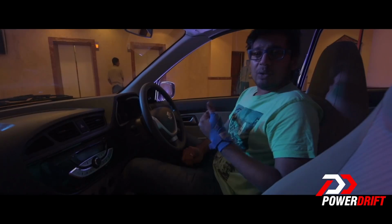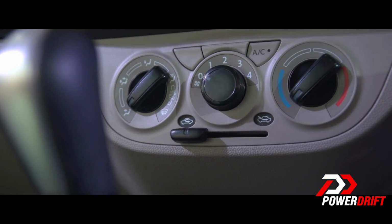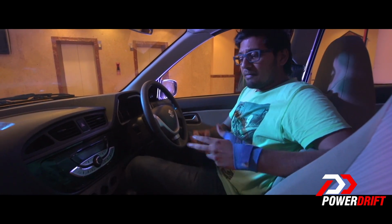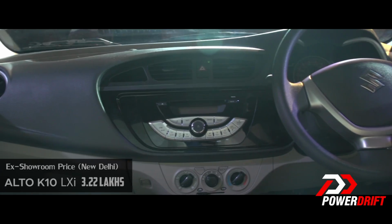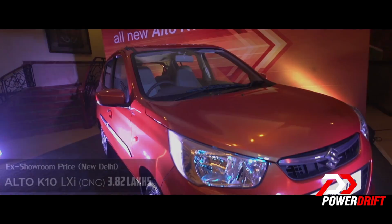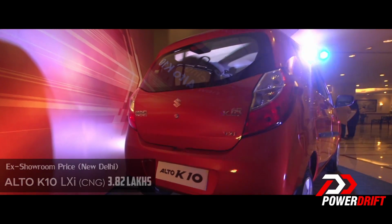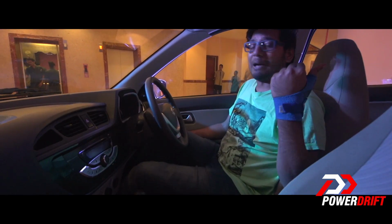LX is the trim with minimal features. It gets a seat belt, manual AC and integrated front and rear headrests, fabric upholstery, that's about it. In LXi, you start getting stuff like power steering, you get an adjustable side view right mirror, which is manually adjustable though, not electronically adjustable. You get a tailgate opener, you get child lock safety for the back two doors.